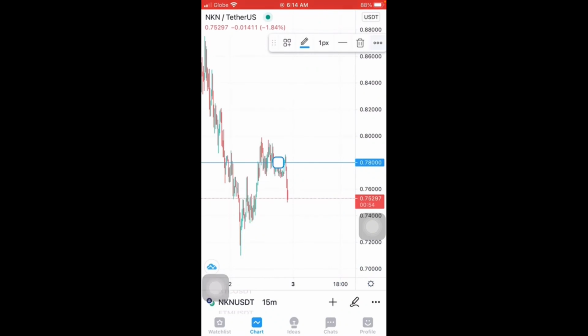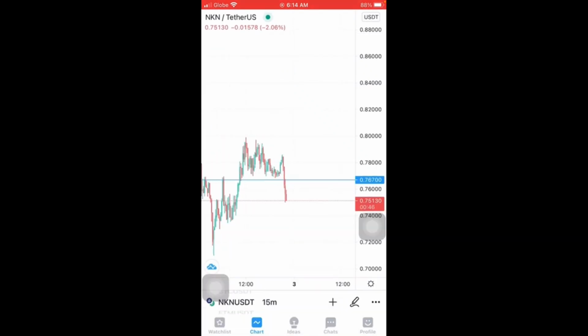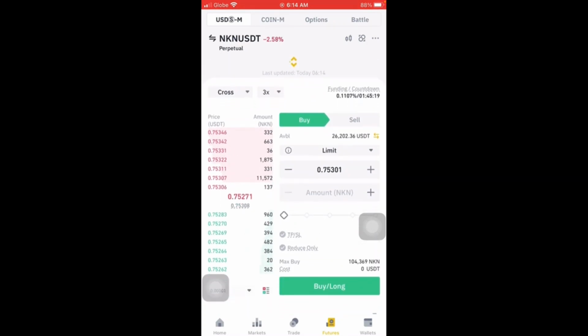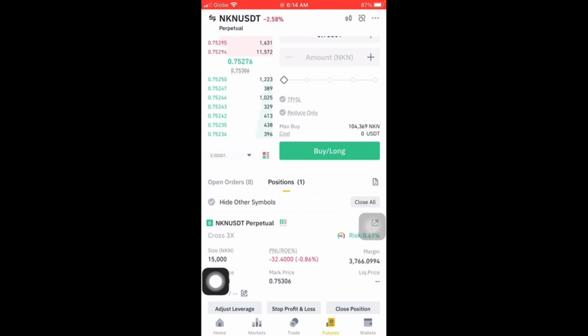for another long of NKN USDT. So I'm trying to buy more shares, I'm trying to put another order at 0.753 for another 5,000 shares. Okay, it got hit, and my buy order is already created. I'm long about 15,000 shares of NKN. Entry price at 0.755, already in the negative of $33. However, it just broke support, and so I bought it looking to get out when it goes back up to that same support area. So now it's just a waiting game for me.